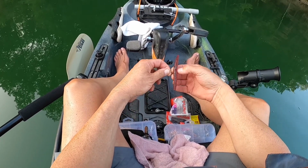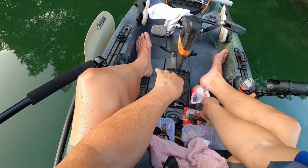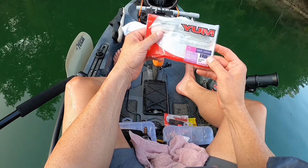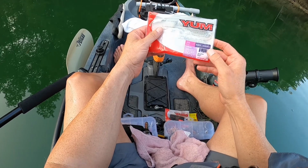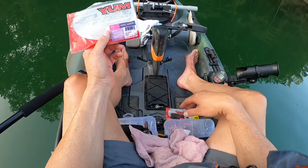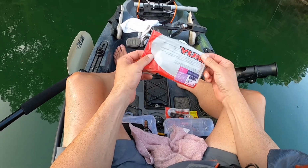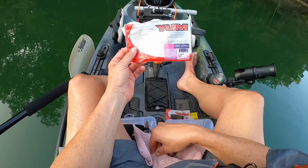And if you're wondering what I'm using, I've shown this before. It's the Yum Dinger in Red Bug. It's my favorite color. It looks great in the water, and honestly I catch fish with it whenever they are around. So hope that helps.